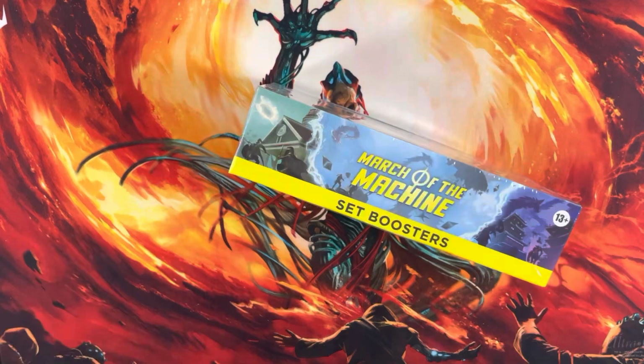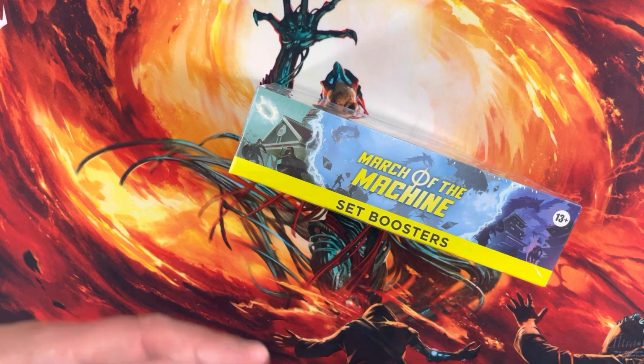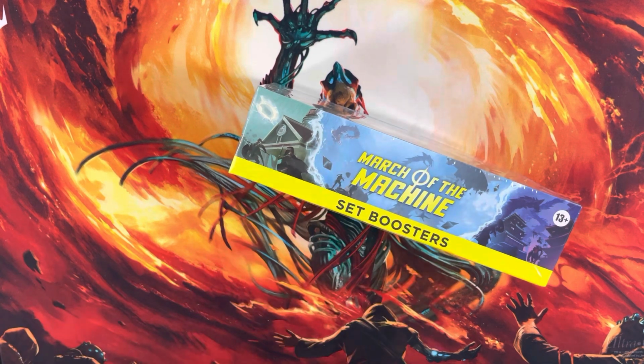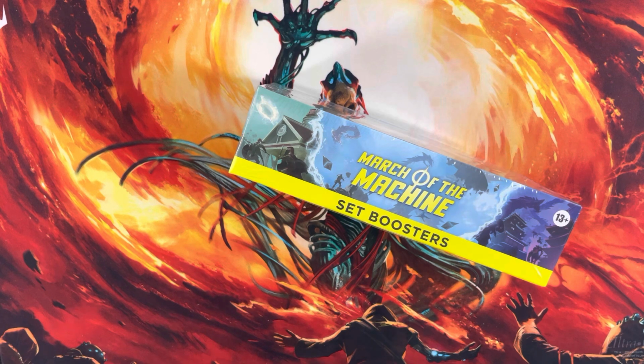Today, we're going to open up a March of the Machine set booster box, and I want to have a little conversation about the pricing of this particular product SKU. I've opened quite a few of the collector boxes, probably 5 or 6 at this point, but I've only opened one set booster box. As I was doing my last collector box opening and getting my teeth kicked in by that box, I had an on-air epiphany: most of the Multiverse Legends aren't bringing any substantial value outside of 1 or 2. So that's not really adding to the price of it.